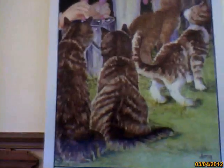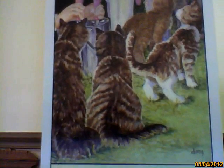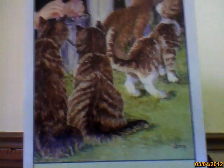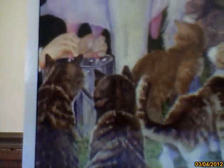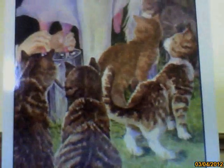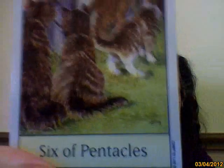And then the last card that I'm going to show you is the Six of Pentacles. Love this little card. And brown tabbies are the pentacles, in case you didn't catch that, and black and white to the cups. Look, there's an example of the only way you see humans. They're waiting for the milk. This is generosity. This is things coming to them.